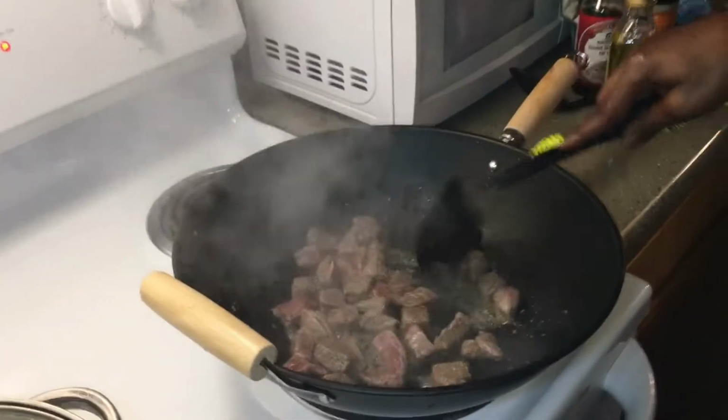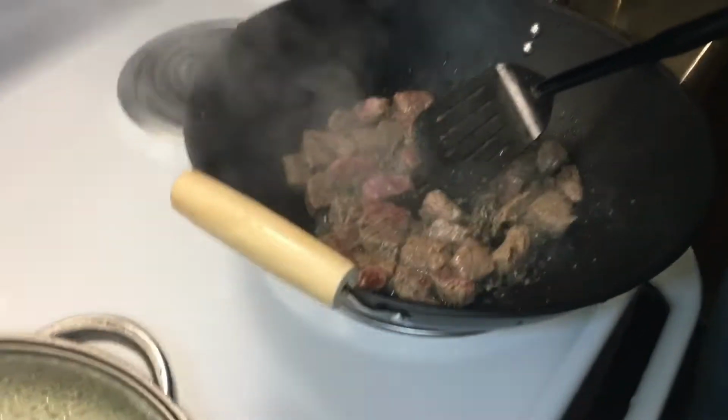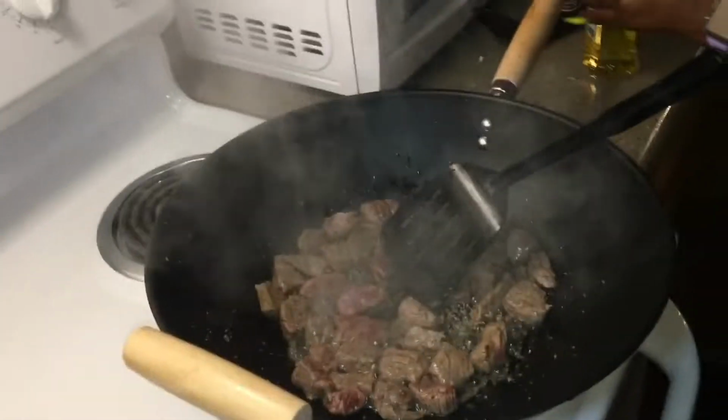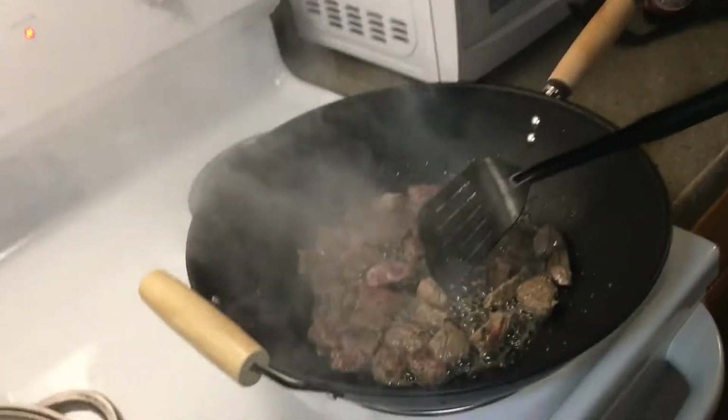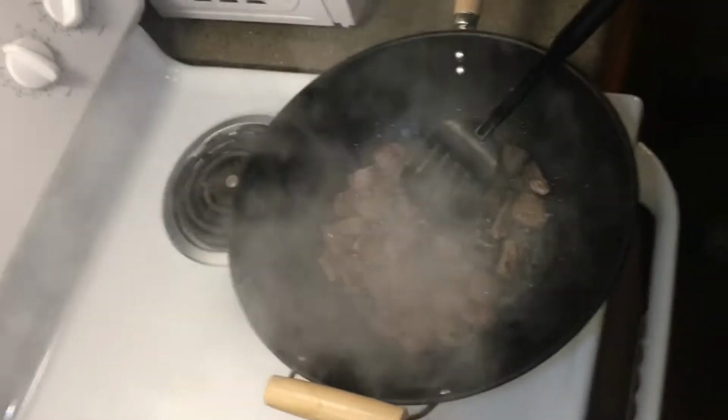Yeah, I'm currently back after that last clip. And now my mom got the steak in here. So we just letting the steak cook. Let me move that. If y'all see that little black thing, that's my little light on the side, so don't mind. We got the steak in there. He just put it in there.